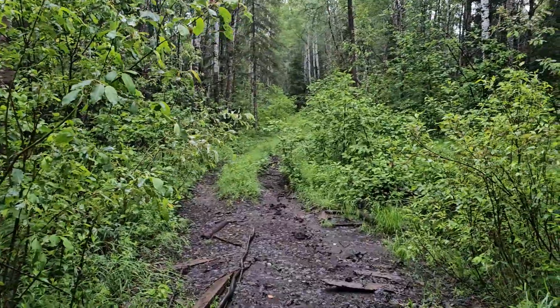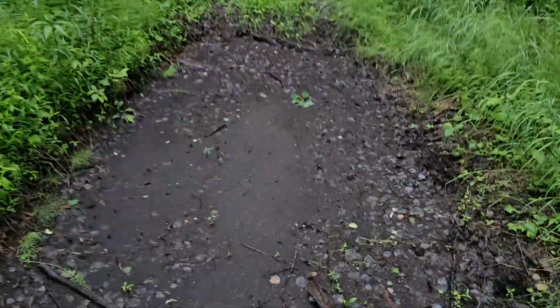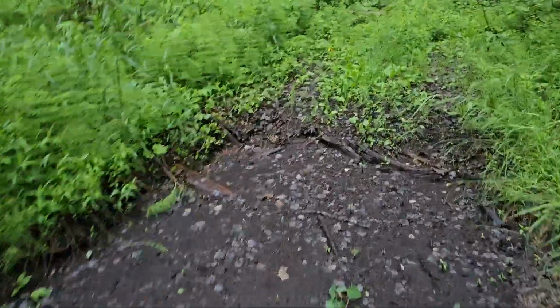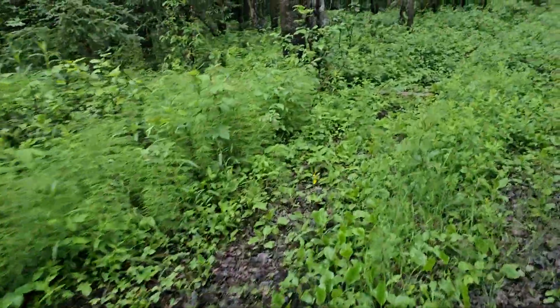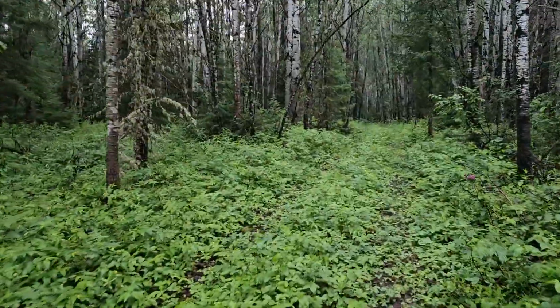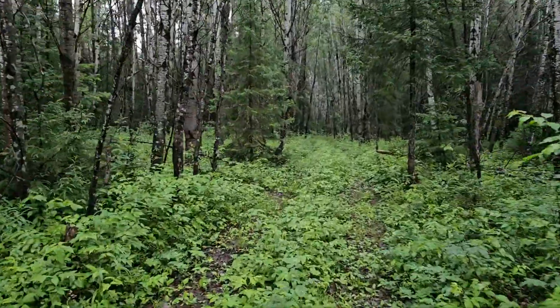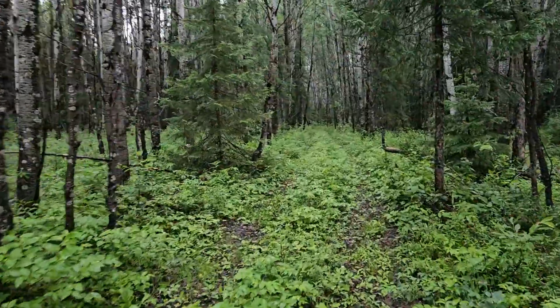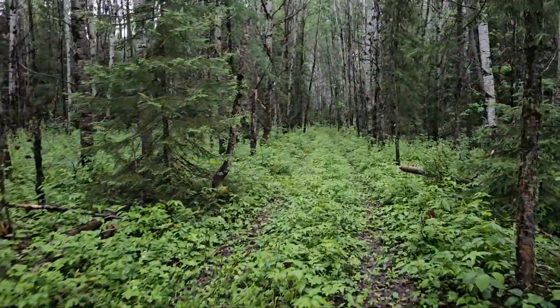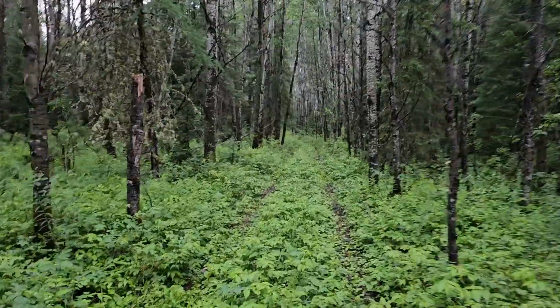I'm not going to go anymore. Who knows? This could literally be just an ATV trail. Who knows if there's anything down here? Might just be an ATV trail. Might just be an old logging road. Something's keeping it open. Something is interesting people down here. Maybe hunters use it in the winter. I don't know. Maybe it's a snowmobile trail.